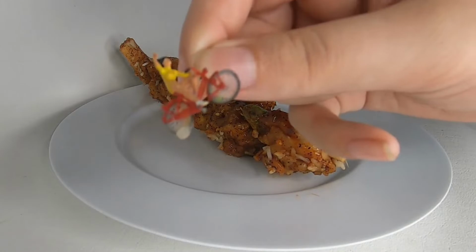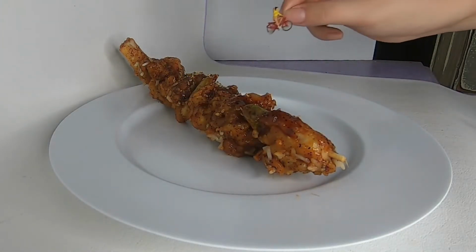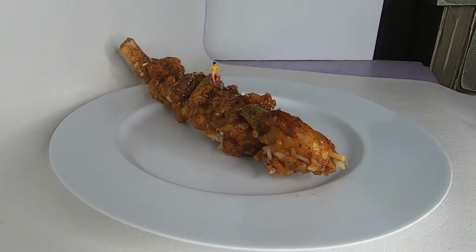So the first photo for this food prop, the chicken on a stick, is one of my favorites. It's the girl on a bicycle with her arms outstretched, all relaxed and everything. It's one of the reasons I really like this figure. I use it a lot, as you will notice.